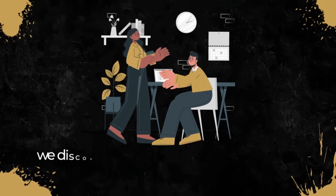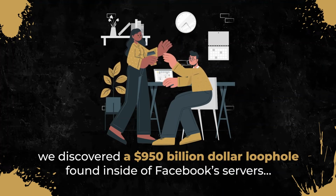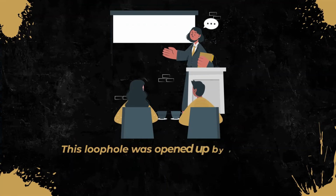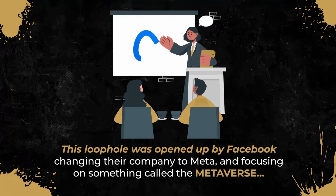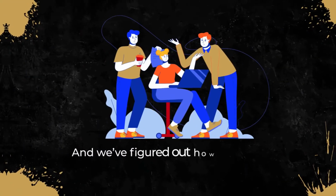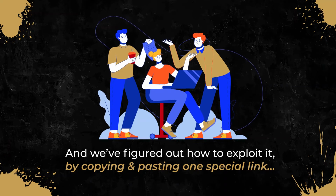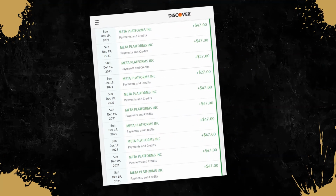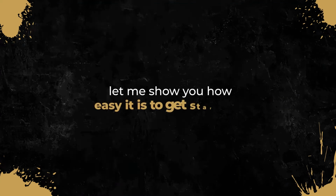You see, we discovered a $950 billion loophole found inside of Facebook's servers. This loophole was opened up by Facebook changing their company to Meta and focusing on something called the Metaverse. And we've figured out how to exploit it by copying and pasting one special link. Each time we do it, we receive payments of $27 to $47, and that's the bare minimum. These payments have been as large as $1,000.